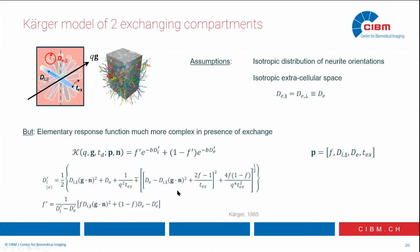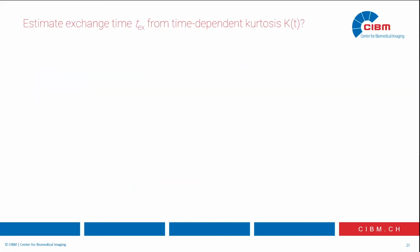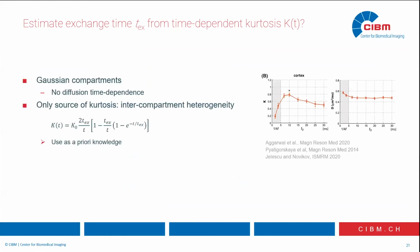And you can also guess that this makes for a very, very unfavorable fitting landscape. So again, the fitting is challenging, and we cannot do it by brute force. So we have to use some additional information or orthogonal measurement. And so my idea was to estimate the exchange time first separately, for example from time-dependent kurtosis, and then inject it into the fit to try to estimate the other parameters more reliably.